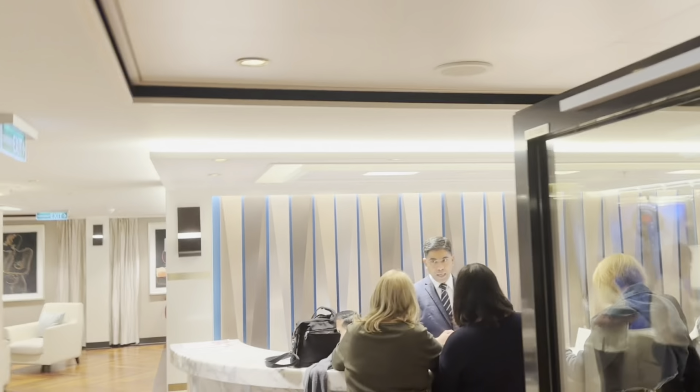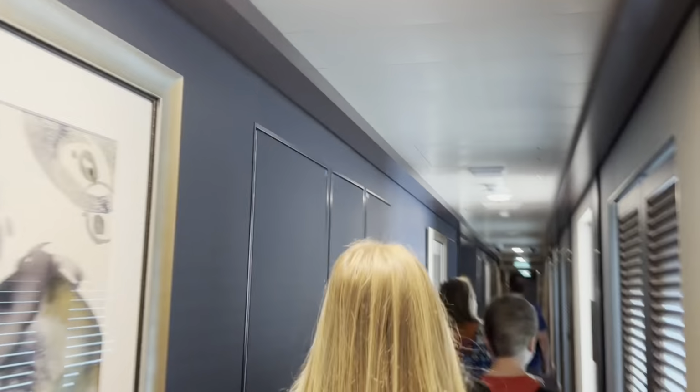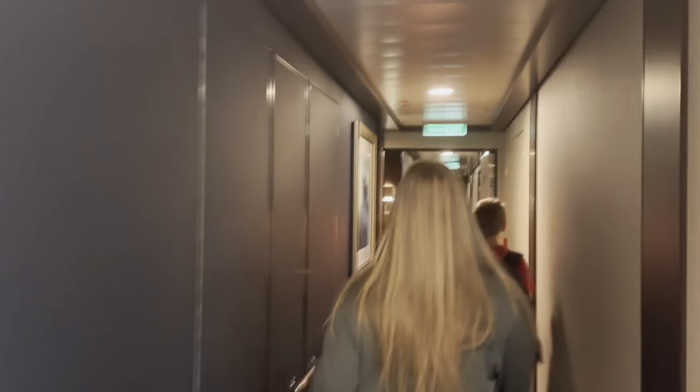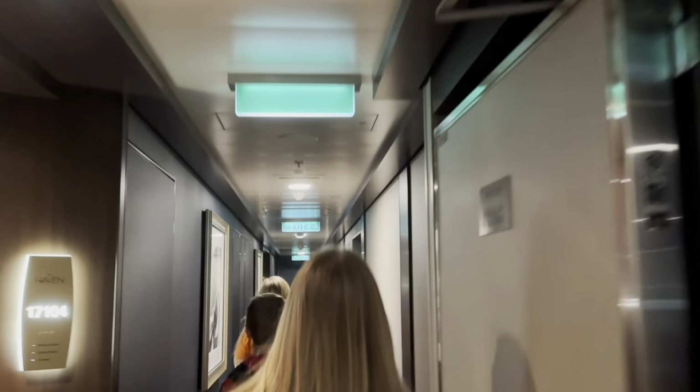Alright, we just finished scheduling the racetrack and arcade and stuff like that. Now we just got an announcement that our rooms are ready. So now we're gonna go find our room. That's probably where it's at, down the hallway. And the pool is right there. We're getting close. We're getting really close. We're at the end of the hallway.